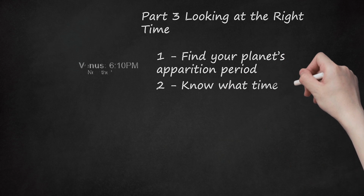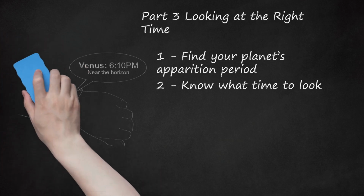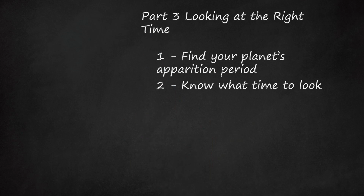2. Know what time to look. Most of the planets are most visible as the sky gets dark, dusk, or as the sky begins to brighten again, dawn. However, looking for them in the night sky is also possible. You have to look very late at night, when it is incredibly dark out.